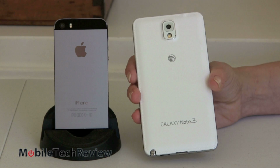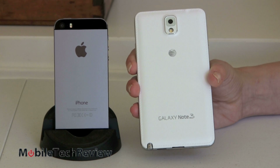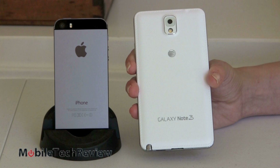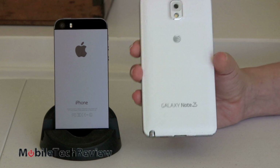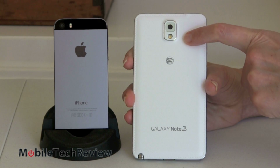Also with Apple you get the Facetime experience, which is honestly quite good. If you're an Apple to Apple person, if you have somebody who has a Mac computer in the house, if you have other iPhones, iPod Touch, iPad, that kind of thing, it's much higher quality video than you'll get on Skype. On the back, we have a 13 megapixel camera here with an LED flash on our Galaxy Note 3.